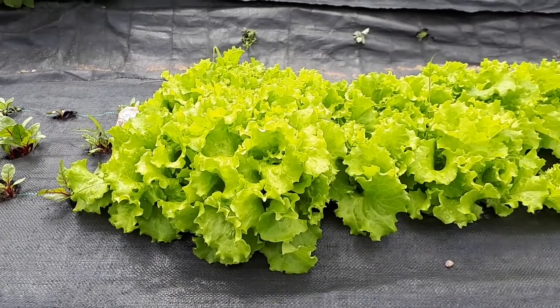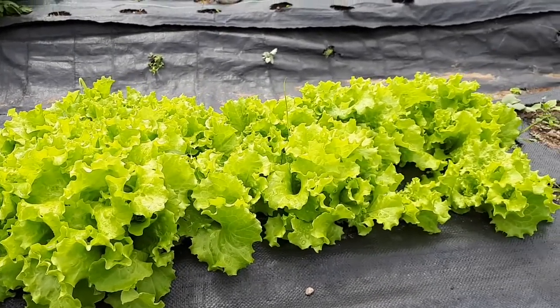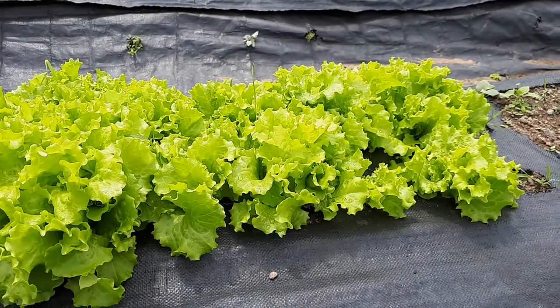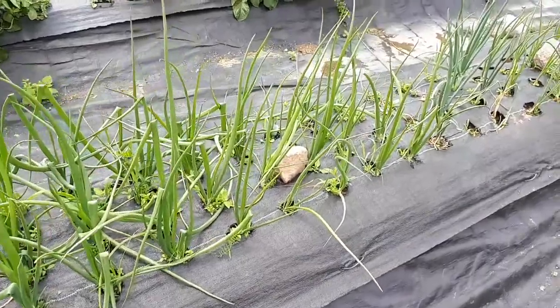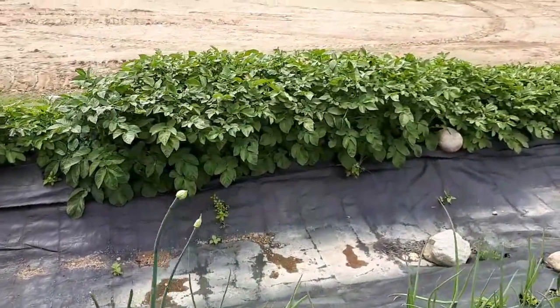Lettuce is the first thing we're going to eat out of the garden. Ready to pick, nice and fresh. Onions are coming along, and the potatoes back there are doing real well.